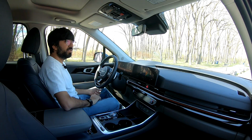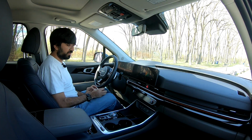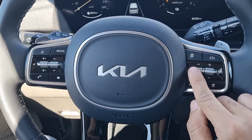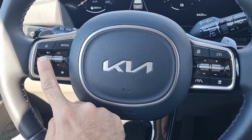And then I've just realized that some of the buttons on the steering and also some of the plastic quality around can be improved. Like these buttons are slightly loose, some of them, and they have a bit of play inside them, so that can be improved in terms of its quality.